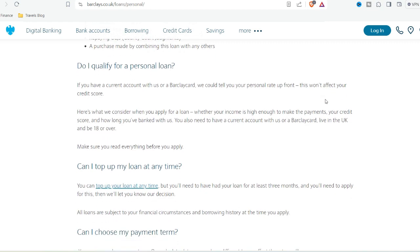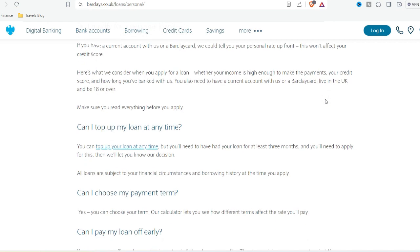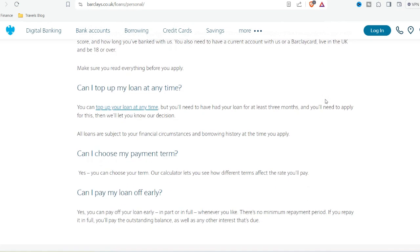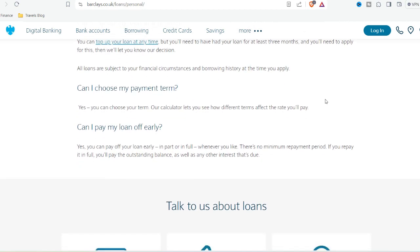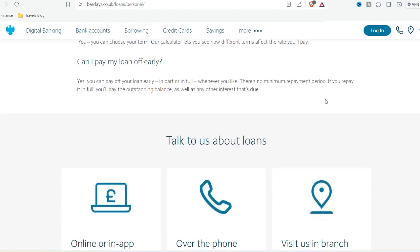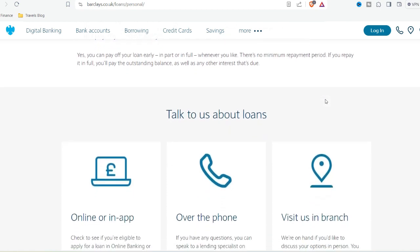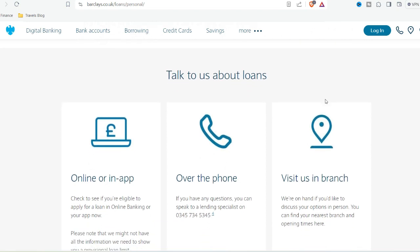Am I eligible for a Barclays loan? To qualify for a loan from Barclays, you need to be a UK resident aged 18 or above. Have a Barclays current account or Barclays card. If you have an online banking account or the Barclays app, you may be able to see how much you're eligible to borrow and the rate you could receive. But this isn't a guarantee that your application will be approved if you do decide to apply for a loan.